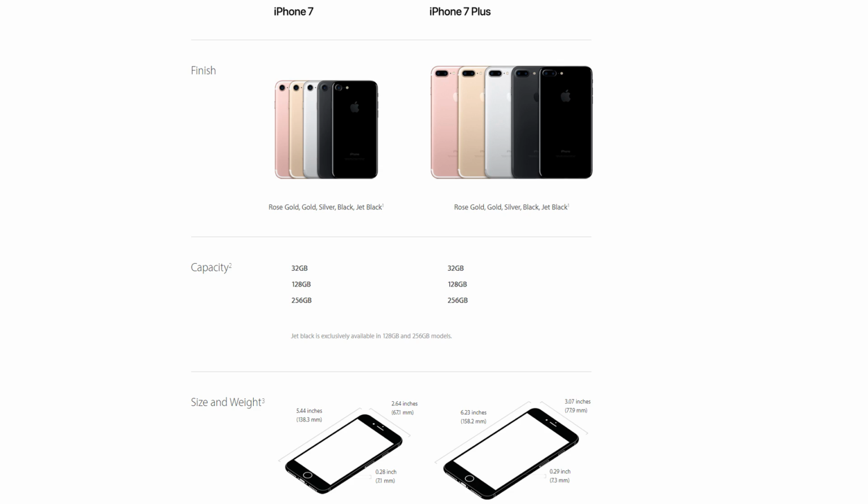So as far as pricing and availability goes, we have the iPhone 7, which starts at $649, unlocked for the 32GB base model. Yes, base model. Apple finally got rid of the terrible 16GB option for the iPhone 7 and 7 Plus. It now starts at 32 gigs and it starts at $649. The iPhone 7 Plus starts at $769, and again, we have a 32GB base model.